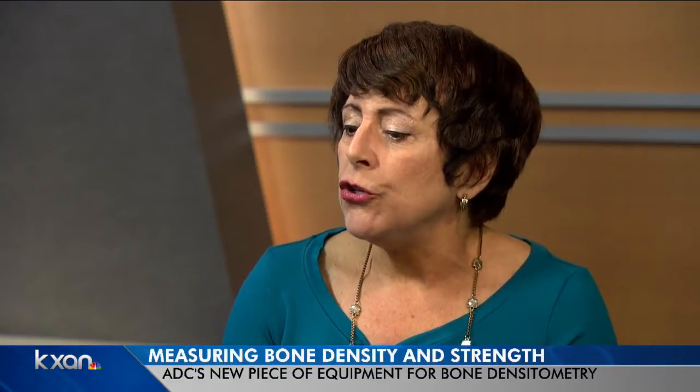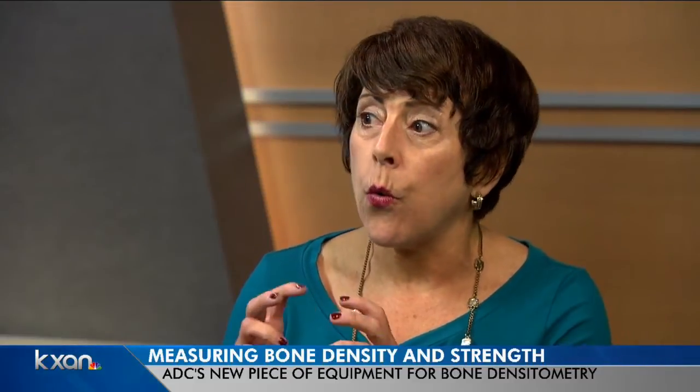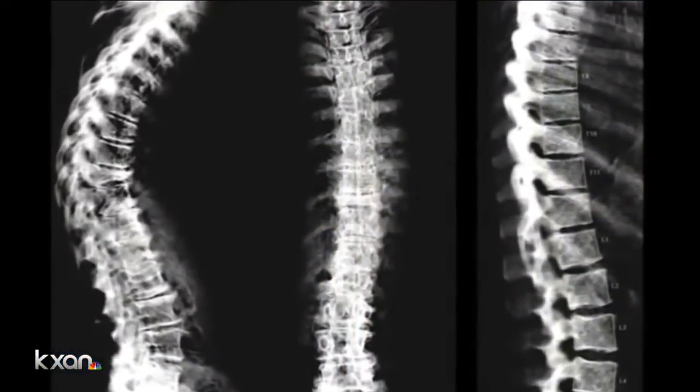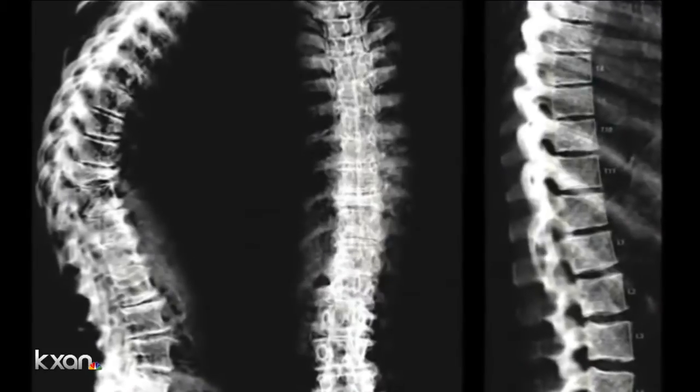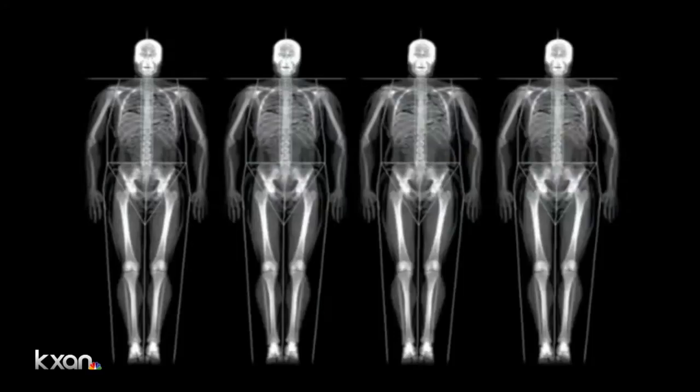So this new technology called trabecular bone score tells us about the quality of the bone, whether there's been deterioration or not. So we can detect whether a patient is at risk for fracture even if they have normal or only slightly low bone density. And so you guys are getting this machine ready. You're going to be rolling it out to patients starting this month.